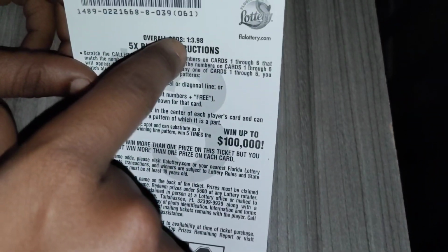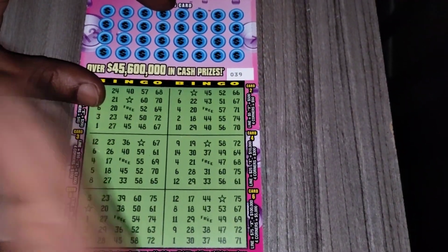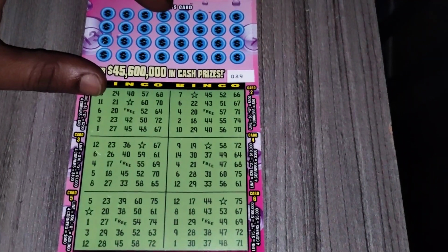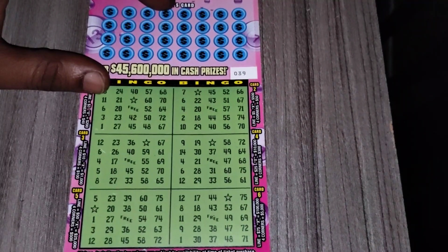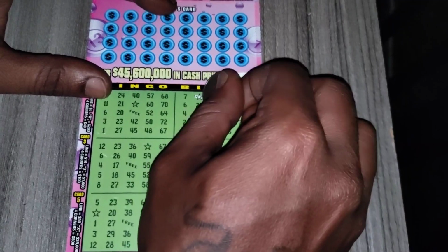My odds are 1 in 3.98. Odds are pretty horrible on this. So, wish me luck, guys. One of my favorite tickets. Before I get started, let me scratch the 3 and the stars. Let me get those two out of the way.